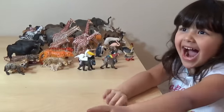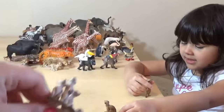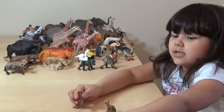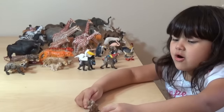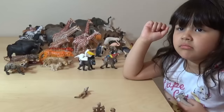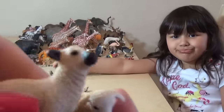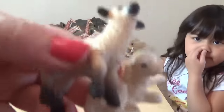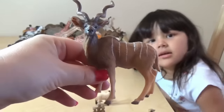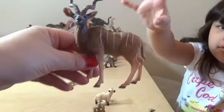You're so smart. Who's this? That's a meerkat family. That's a whole family of meerkats. Hey, Heidi. Okay, who's this? A goat. These are the same. So let's show it together. Sheep. These are two sheep. Yes, and this is antelope kudu. Antelope kudus. Yes, that's probably daddy and the cub.